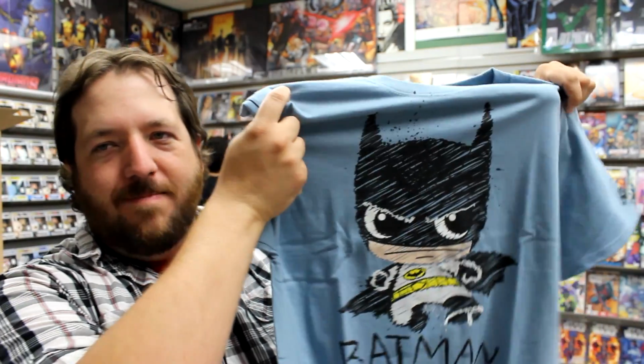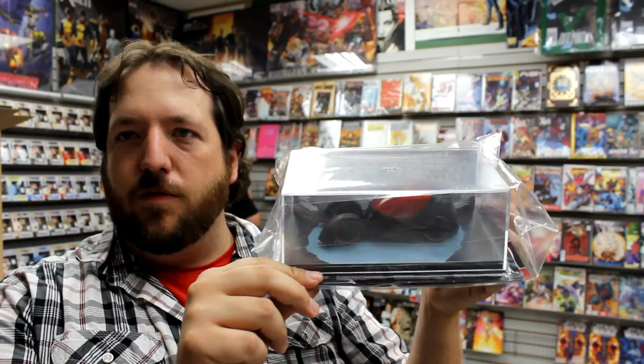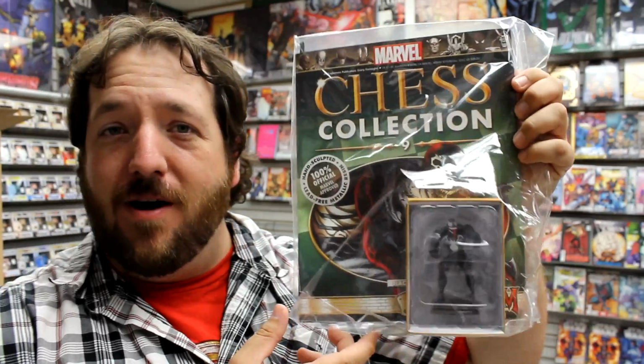Look at this awesome Batman shirt we have today. We've got the Batmobile from Batman and Robin, Volume 2, Issue 5. DC Chess Collection figures, Zatanna. And a lot of people are going to enjoy this one. It's the Marvel Chess Collection Venom figure. Interesting to note that Venom is just a pawn.